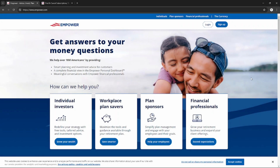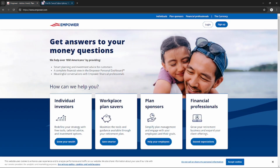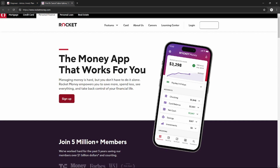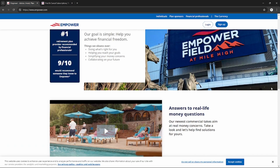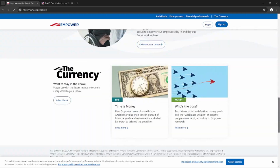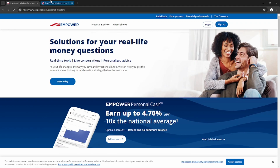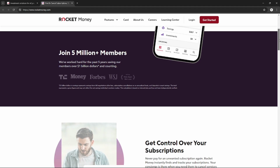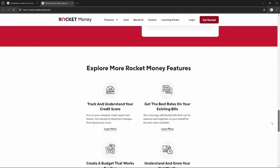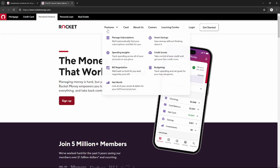Hello everyone, today we will compare Empower and Rocket Money, two popular personal finance apps in the world. Empower is a robust financial management app that provides personalized financial recommendations, automated savings, and budgeting tools, while Rocket Money, on the other hand, offers powerful tools for canceling unwanted subscriptions, negotiating lower bills, and providing insight into your spending to save you more money.